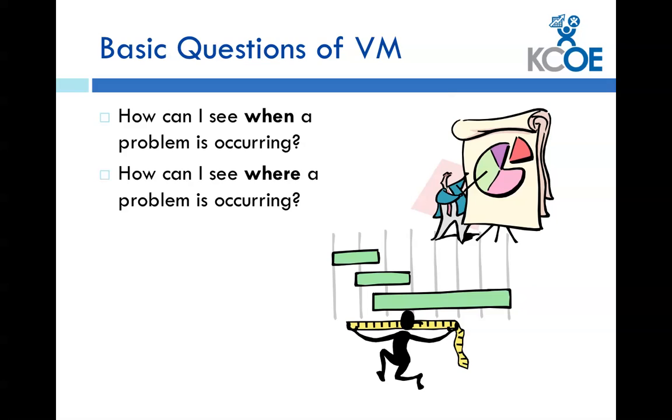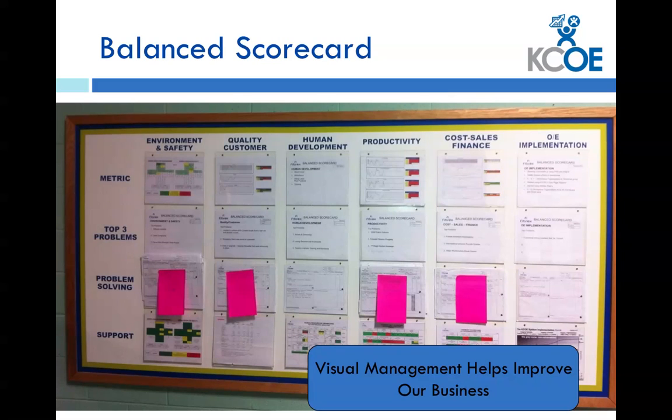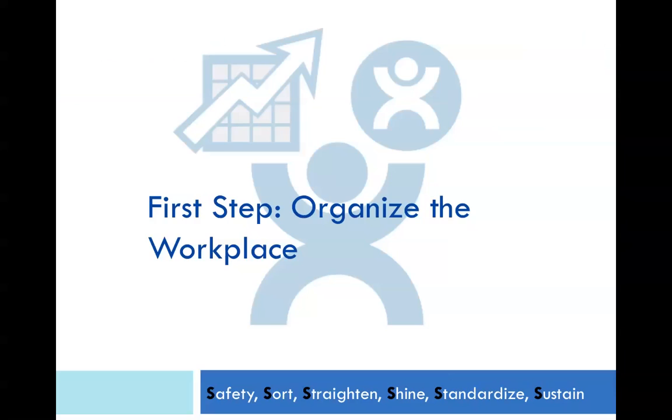You also want to have a system of problem solving, simple 5 Why problem solving across the board, because as you introduce visual management, if you create a system that shows you where problems are occurring, then you definitely want to have an organizational system to solve those problems. Otherwise, you'll drive your teams crazy. So visual management helps to improve our business. 5S plus 1 is an outgrowth of visual management, and as we'll see later, it also incorporates the PDCA cycle, plan, do, check, act cycle, and roles and responsibilities.